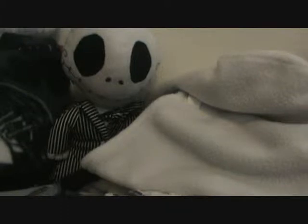Here's my billfold that I'm using right now. I'll probably eventually get a new one again. Here's my little Eugen set of flashlights. There's Sally, Jack, the Vampire Teddy, Lock, Shock and Barrel. And that is the entire set of those.